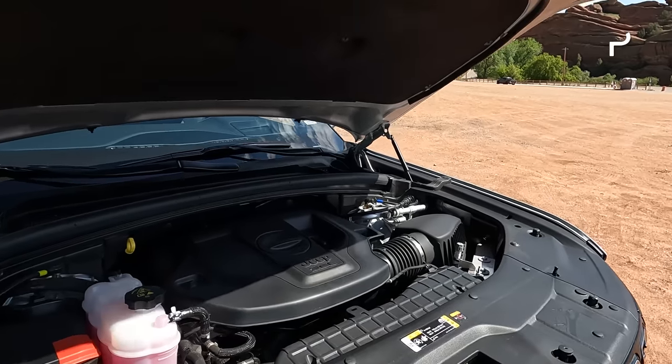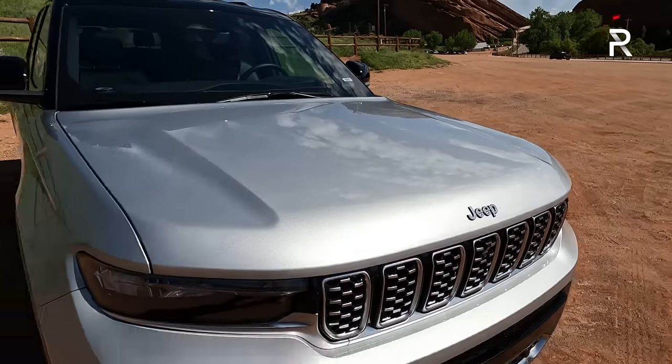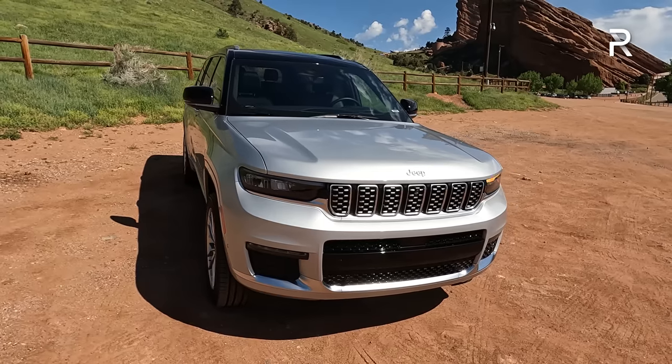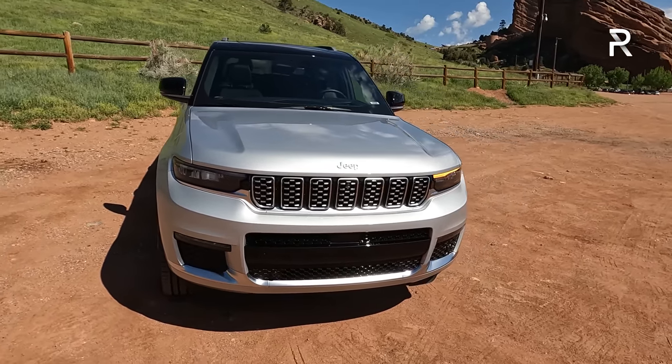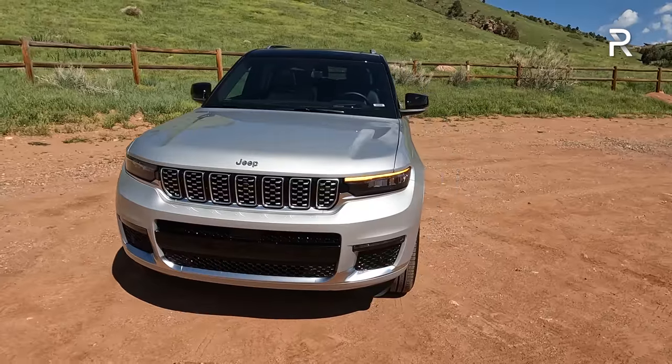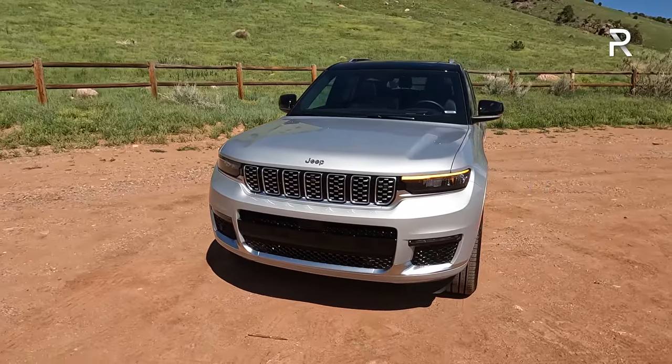But let's go ahead and close up the hood and talk about the exterior styling, which has no changes, so I'm not gonna go too much into detail. This vehicle is still very much a handsome midsize SUV, although the L stretches the overall length by almost a foot, so it's pretty much encroaching on large SUV territory.